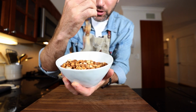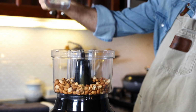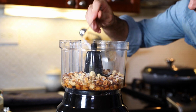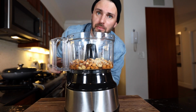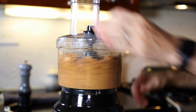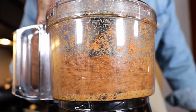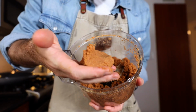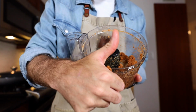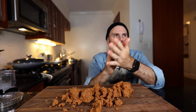Peanuts have cooled completely. Food processor. Add in my peanuts, 100 milliliters of water, add my tablespoon of spices, and a teaspoon of salt. Okay, I'm gonna mix this till it's a thick, malleable paste. Okay, that is thick, that is malleable, and there's no big pieces of peanut left in there. That's a win-win-win.